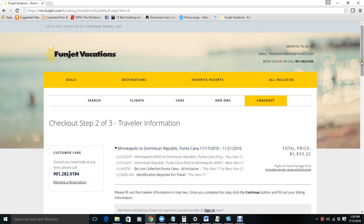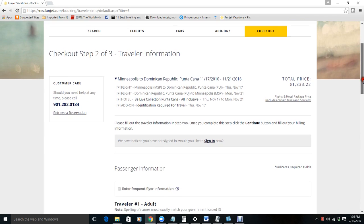Alright, I'm going to scroll down now. This is one of the most important parts here. You see, this is step 2 of 3, so you'll have to sign in. The reason you're going to sign in is because once you sign in, you'll be able to make that down payment. Once you make that down payment, you'll come back to this same link.